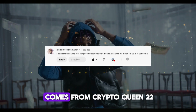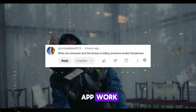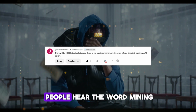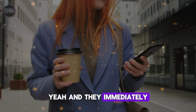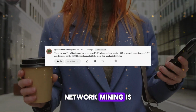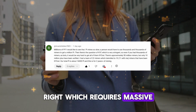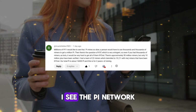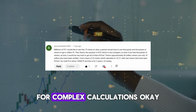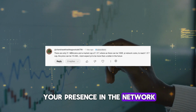Our next question comes from CryptoQueen22, who asks, how does the Pi Network mining app work? Is it really using my phone's resources? That's a common concern. People hear the word mining, and they immediately picture their phone overheating and draining its battery. But Pi Network mining is very different from traditional cryptocurrency mining, which requires massive amounts of computing power. The Pi Network app doesn't actually use your phone's resources for complex calculations. Instead, it simply verifies your presence in the network at regular intervals.